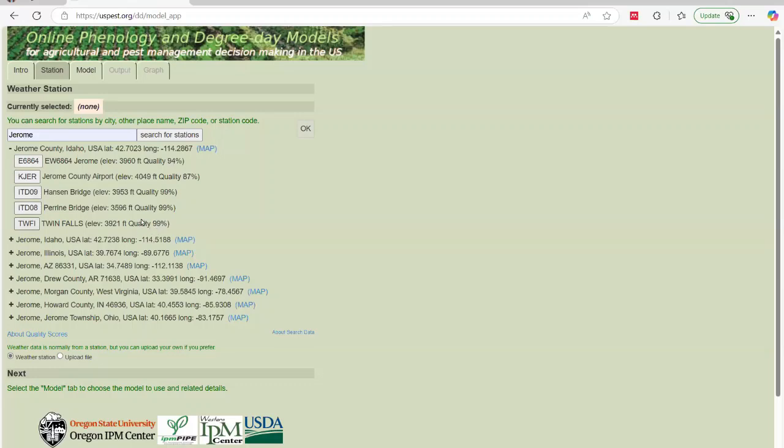But in general, you're probably going to want to pick the one that's closest to you, as long as it's not immensely lower quality score than the others. My rule of thumb is if they're within 10% of each other, then you don't really need to worry about their difference that much. So I'm pretty close to the Perrine Bridge. I'll select that one. Okay, cool.